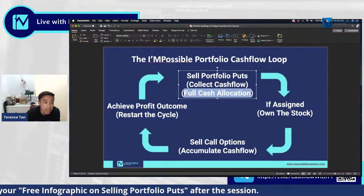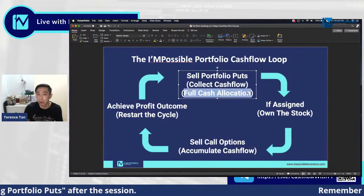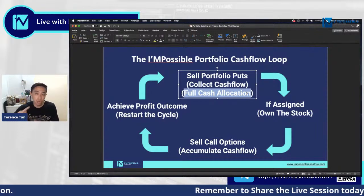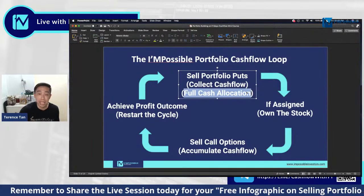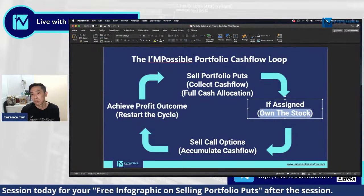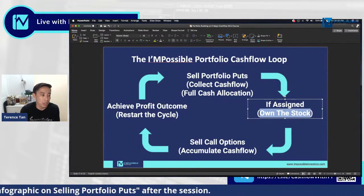Now, if this expires or if I close the trade for a profit, then it ends, and I look for the next opportunity. I go through this over and over again. If unfortunately the stock falls and I'm assigned, then I go to step 2. Once I own the stock, I simply wait for the stock to recover. Or I can do this as well.